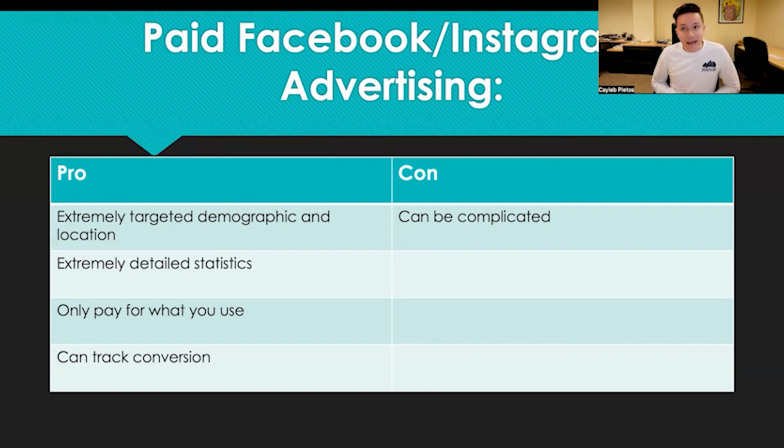The next pro, again with paid content, is that you have extremely detailed statistics. You know who's reaching out to your company, if they're liking it, if they're booking appointments or not with you. And that's awesome. All of this good information can help you as a business owner go in a different direction and do better. The next pro here is that you only pay for what you use.